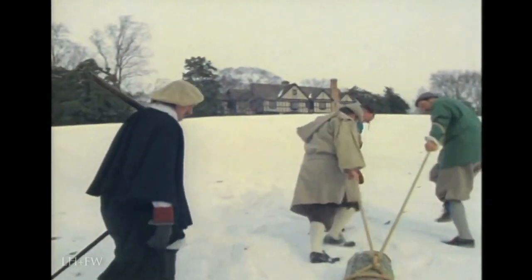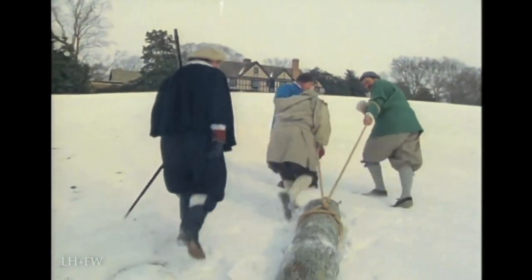A Yule log, the biggest that could be found, would be hauled home on Christmas Eve and lit with a remnant of last year's log. It burned right through Christmas.